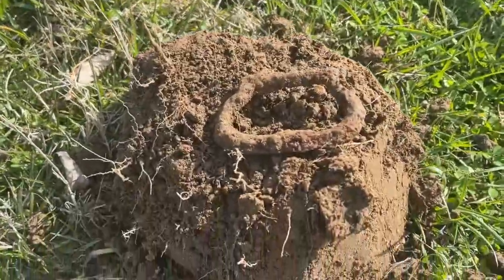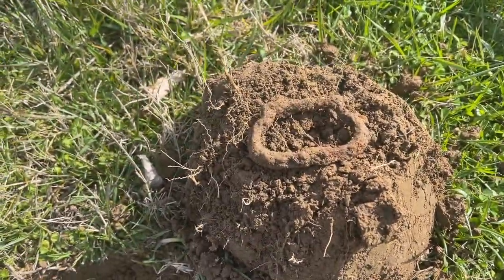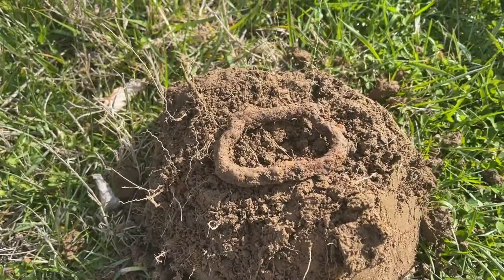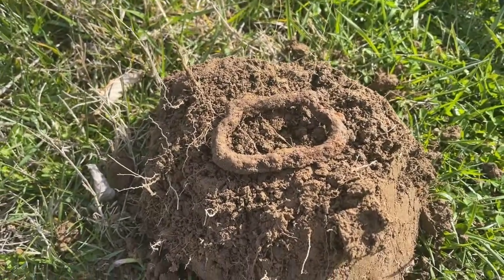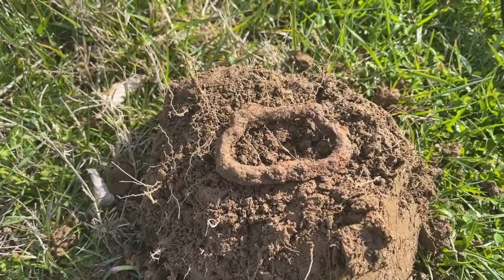Here's my first find right here. It's a handle off of an old wash tub, and those are common finds. It had a lot of iron in it and grunted quite a bit, but it was a signal to dig anyway. So that's the first one.